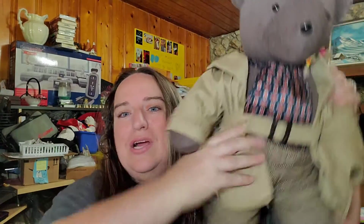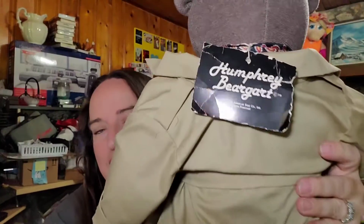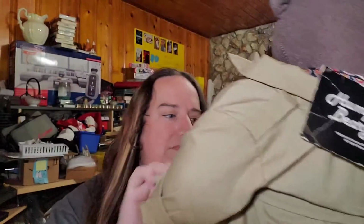Up next is a bear from my last estate auction haul. This is Humphrey Bogart. Anytime you see these guys, this one had a tag. I got him and the girl bear. And the crazy thing is, him and the girl sell for the same price as he sells alone. So I did separate them. I do have her listed separately.